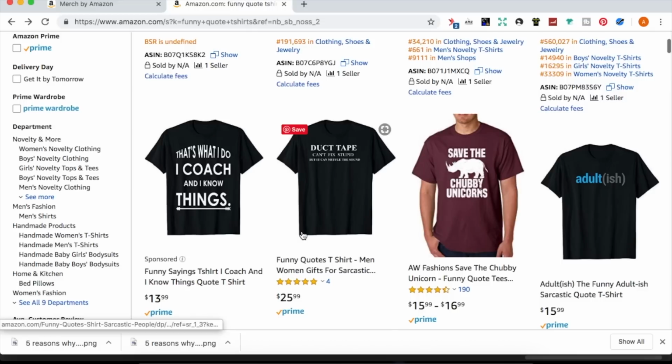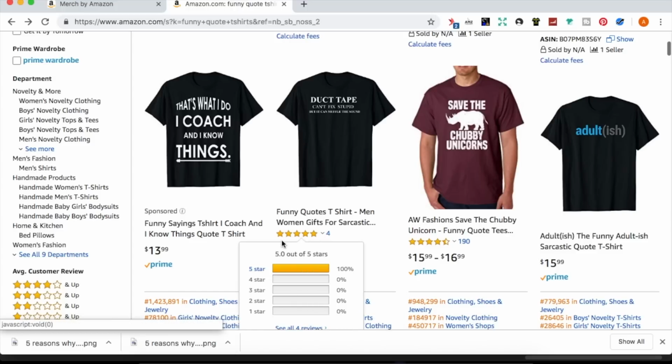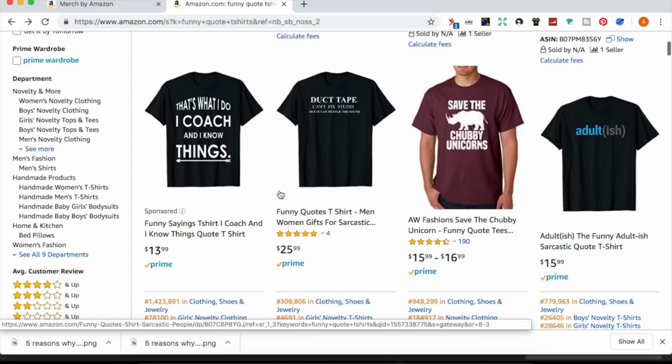That's why I preach to you guys, stop undervaluing your shirts. Even some super simple text-based, silly saying like this. Look at how much they're charging. And it has reviews, and people are buying it on a regular basis. This might have been one of the first ones up in that $4.34 niche.